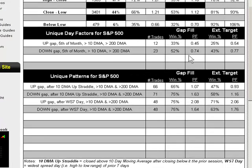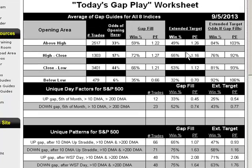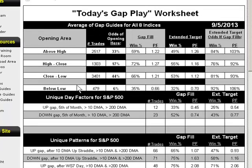We had down gaps today. That wasn't very good either, though. On the 5th of the month, it tends to be an anomaly, a unique day. And the 10-day moving average up straddle tends to be a positive data point. So you actually have 2 positive data points for down gaps and 1 weak one there. And then gapping down between the close and the low was pretty attractive.